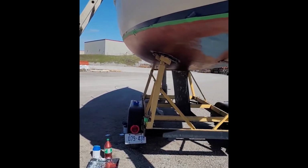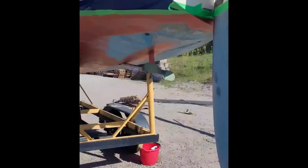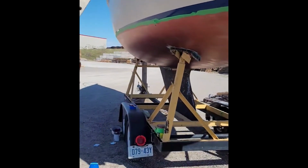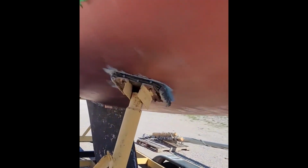All right, so we've got almost half the boat done with our BC17 coat. And the purpose of this type of paint is anti-fouling. Keep all the critters off the bottom.